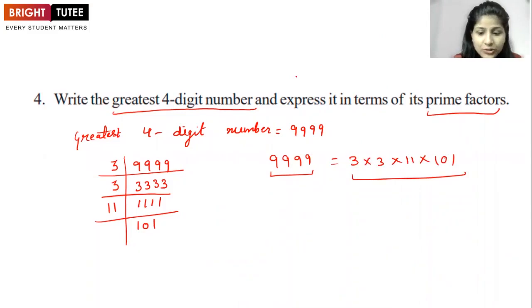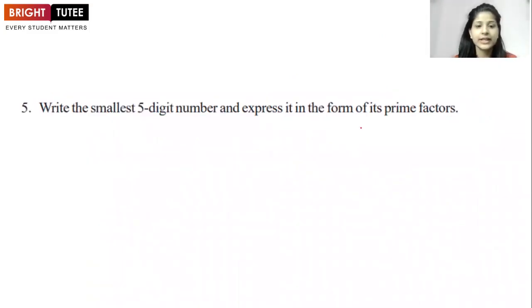Clear? Let's do the next question. Where is the next question? It is asking, write the smallest five-digit number. So how do we form the smallest five-digit number? We see the smallest digit is 0. So we'll start with 1, which is the next digit just after 0, and you add 4 zeros to it. Yes, so this is the smallest five-digit number.